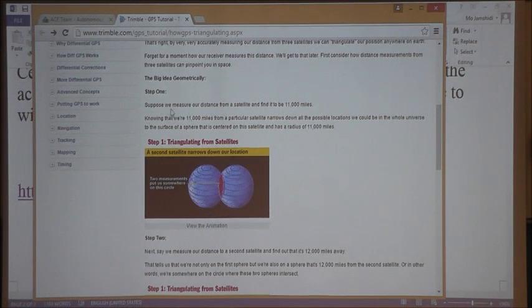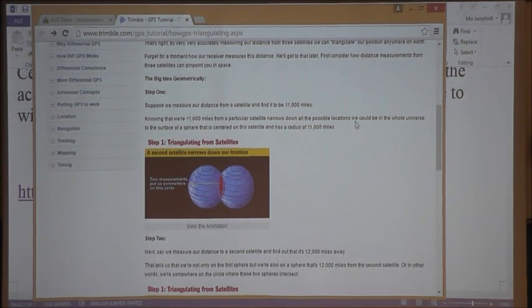Step 1. Suppose we measure our distance from a satellite and find it to be 11,000 miles. Knowing that we're 11,000 miles from a particular satellite narrows down all the possible locations we could be in the whole universe to the surface of a sphere that is centered on the satellite and has a radius of 11,000 miles. So you are on a circle with that kind of radius, 11,000 miles.